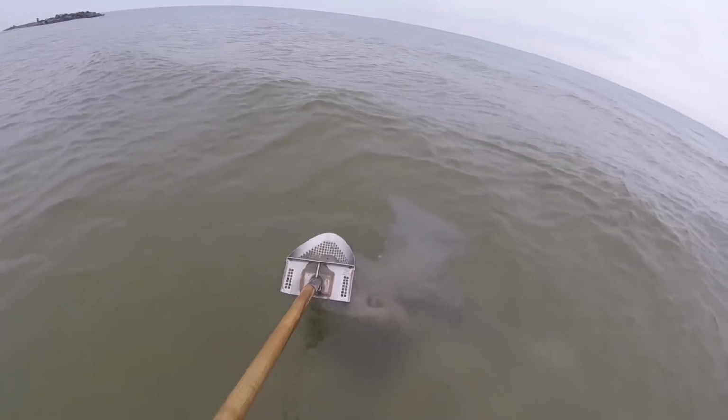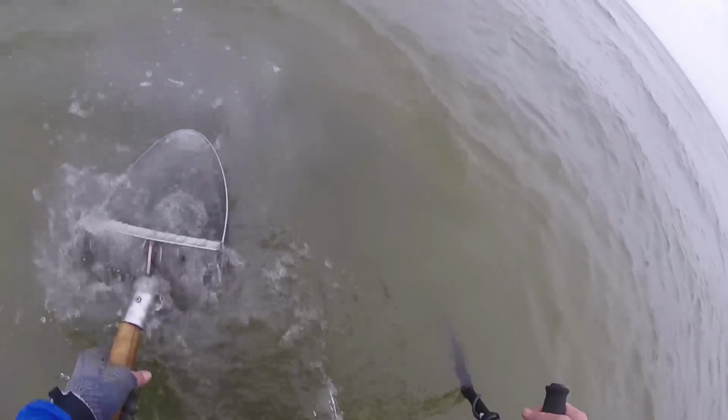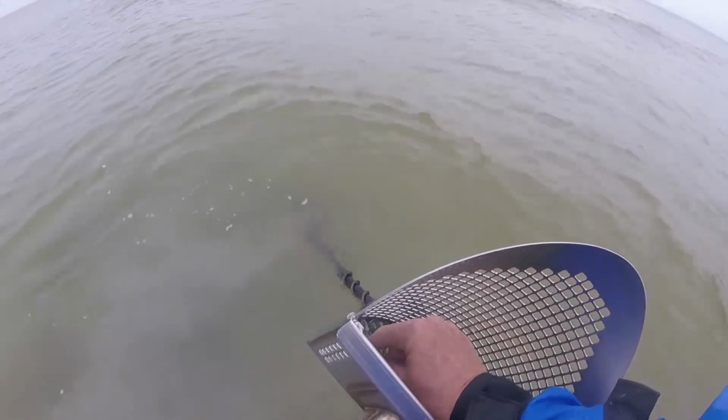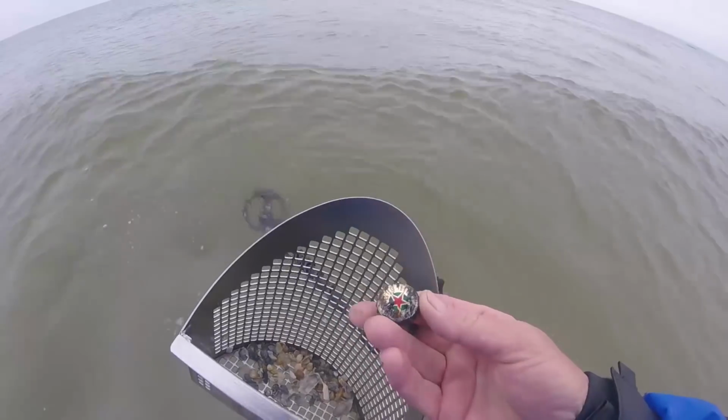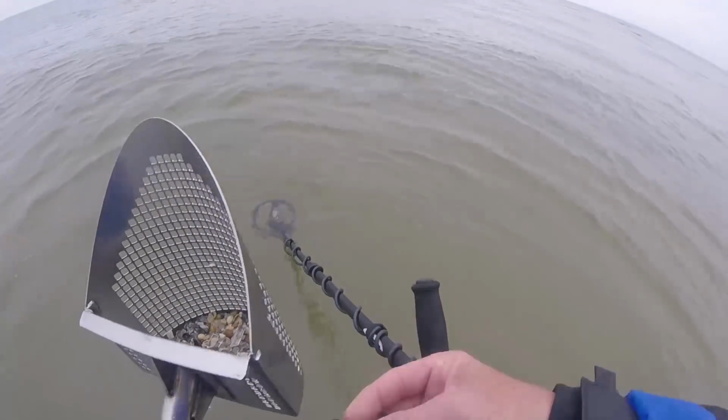And in the scoop. As it fell out, let me check around. Oh, and in the scoop. It's a bottle cap. Yeah, it's a Heineken. Anyways, all right.